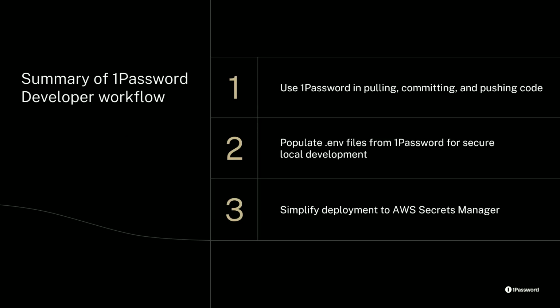So to summarize, I've covered how you can use 1Password for Git and for SSH, and how you can populate .env files for local development, and how you can unify and simplify secrets management within your team by using the built-in AWS Secrets Manager sync integration. And I'll now pass it back to Brian to wrap it up.